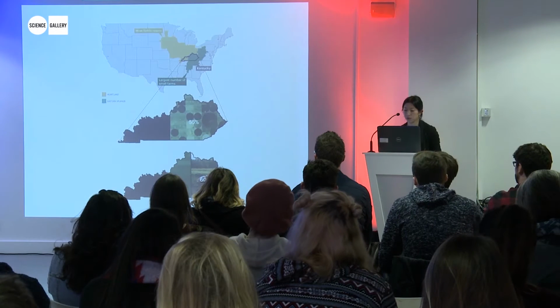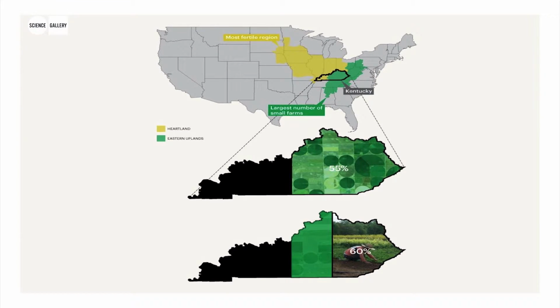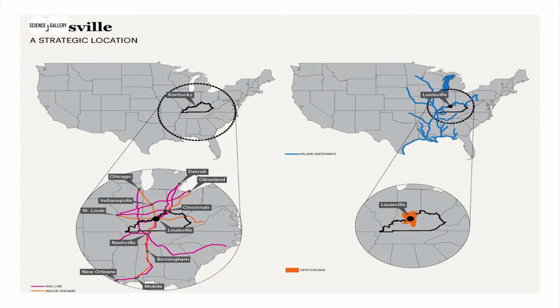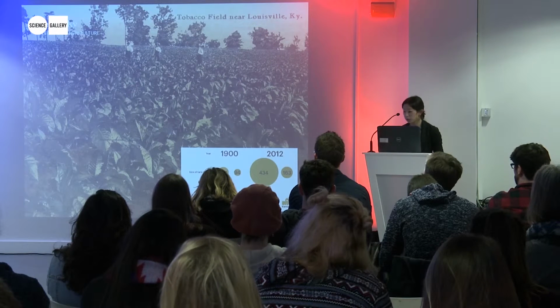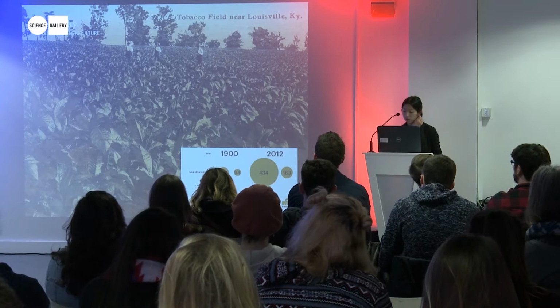So we were looking at a site in Kentucky and Louisville, which has the largest number of small farms in the US. It was already a kind of strategic location connected through transportation infrastructure, both roadways, railways, and waterways. And Kentucky also has a huge proportion of small farms in comparison to the rest of the US.